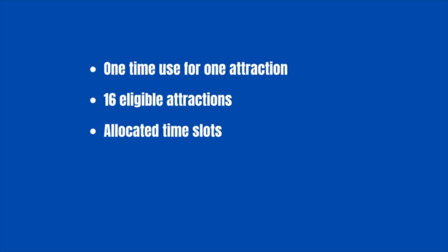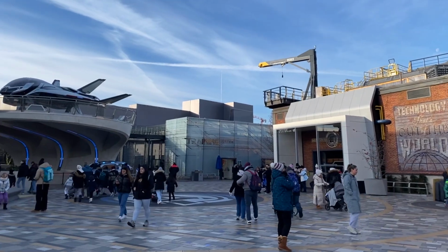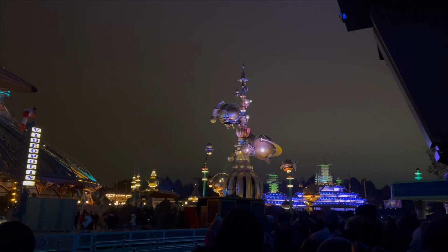Moving on to the second option, Disney Premier Access 1. This is a pass for one-time use for one attraction. There are 16 eligible attractions, and there are allocated time slots, unlike the Disney Premier Access Ultimate. In terms of the cost, each attraction has its own price, and I've added that to the table of eligible attractions based on what I saw in the app.